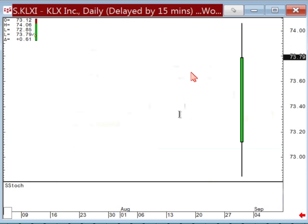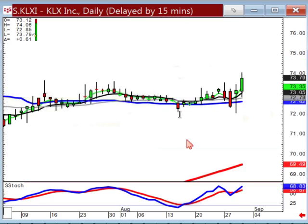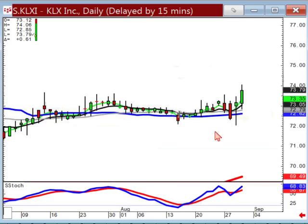KLXI. This one is to illustrate. Notice the fry pan bottom. What do we expect coming out of a fry pan bottom? Strong price move. It's not unusual to see a lot of whipsawing right here at the fry pan bottom, but if they break out to the upside, that tells you this whipsawing was a lot of indecision. Now they've made their decision. What do we expect coming out of a fry pan bottom? That strong price move.